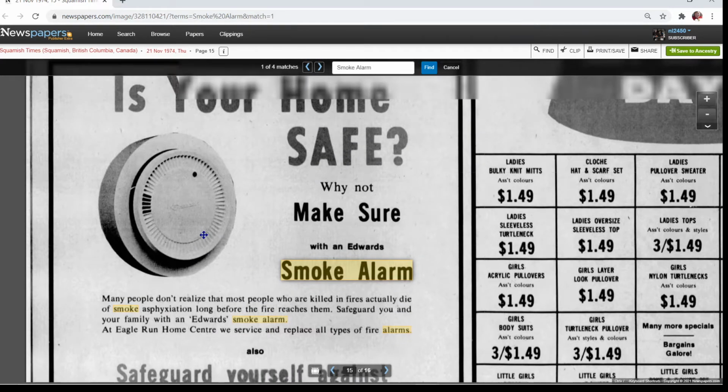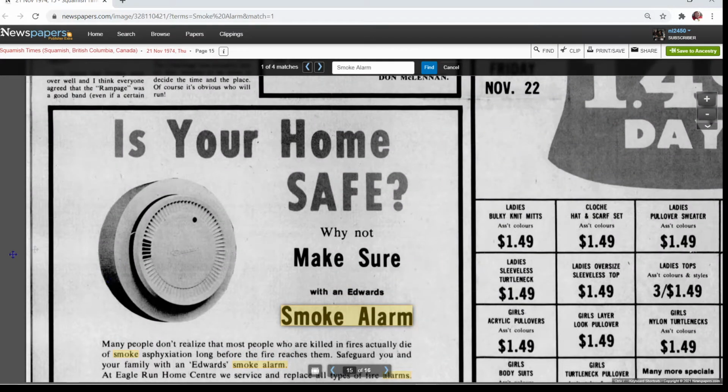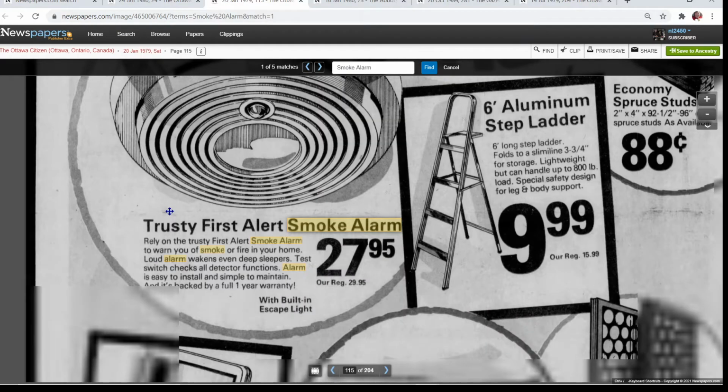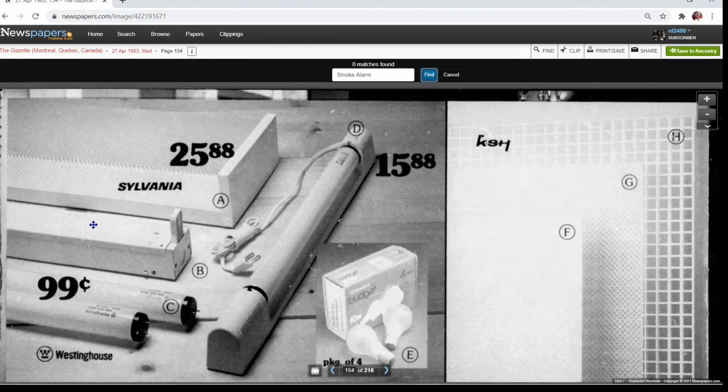Yep. Oh, that's a cool one. I think this is actually based on the ESL 209 or 706, like that Westclox one. I'm pretty sure this is the one that Jesse currently has for his avatar on Discord. First alert again. Trusty first alert.